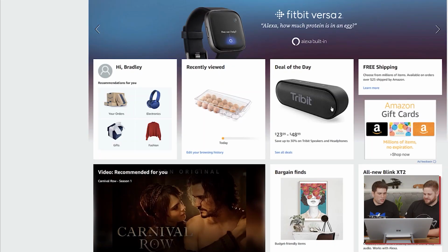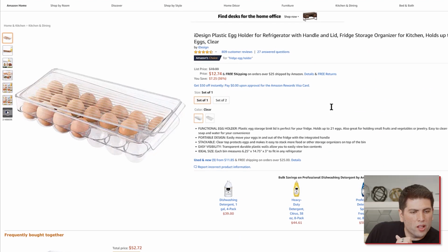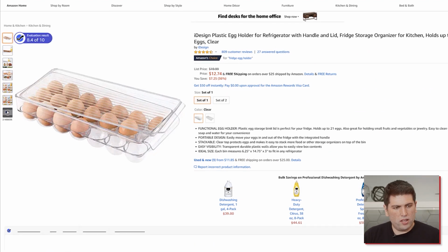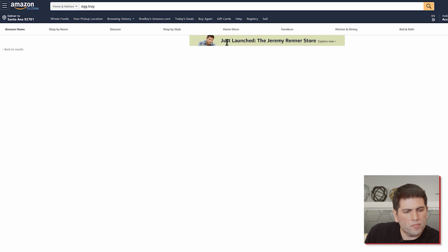Let's go into one of these listings right here. Guys, I can't zoom in up here, but if I search egg tray, and let's just go to a random listing here.